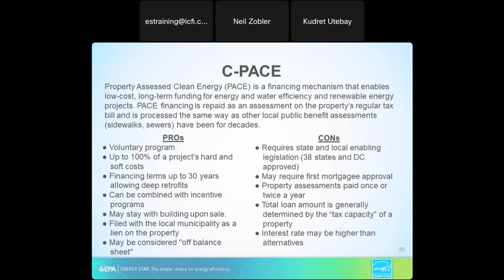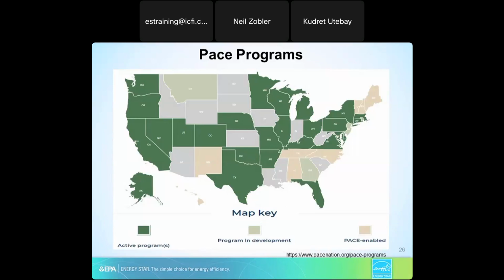And the interest rate may be higher than different alternative structures. Why? Because it's a little more complicated and accessing that. Where are their PACE programs? Here's a map that was taken from PACENation.org. And you can see if the state you happen to be in does, in fact, qualify.